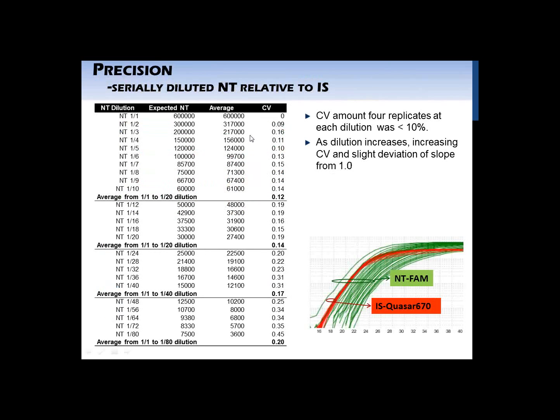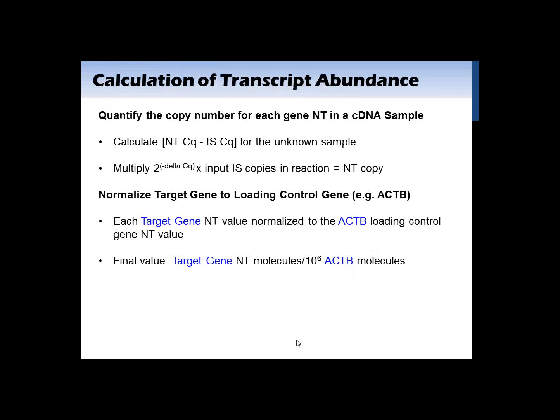And this is another indication of the precision and the CV for 4 replicates at each dilution here of the native template relative to IS, and we can see even down to measurements of 1 to 80 of native template to internal standard, we have very good CVs, but it does begin to become higher as you go down to the greater dilution.